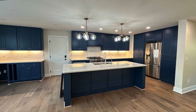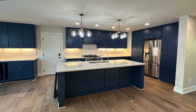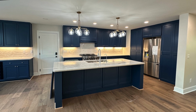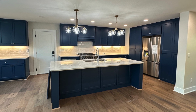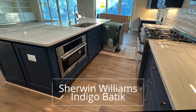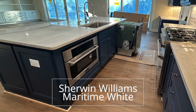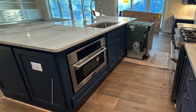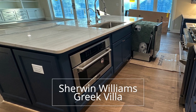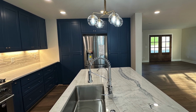So I did find something that I wanted for drapes first and used that when I was deciding on paint colors. So the paint I have, it's all Sherwin-Williams, and this one is called Indigo Batik, are the blue cabinets, and the walls are Maritime White, and the trim is Greek Villa. And the lights I just got at Home Depot, they're last minute.